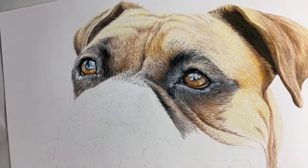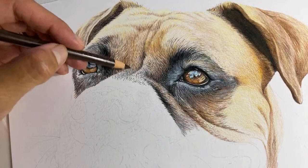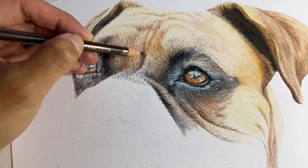I know, it's hard. When I get those blurry photos, I'm like, oh my gosh, what am I gonna do? But at the same time, it's kind of nice too, because it gives you some artistic freedom, because then you add the details and not have to copy every single area the way it is in the photo. So it's good and bad.